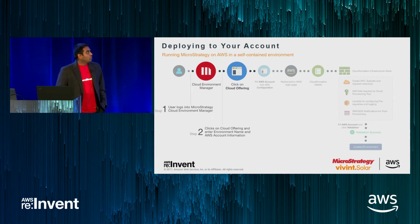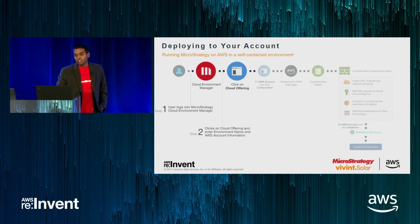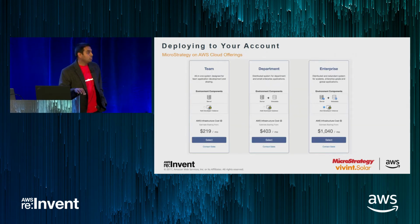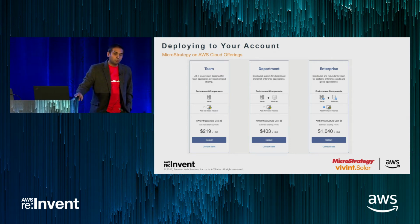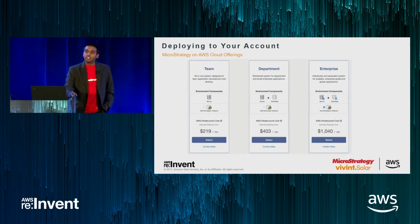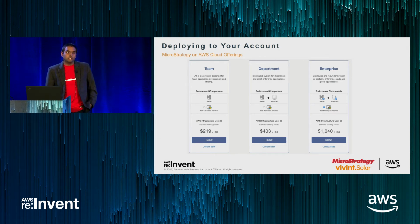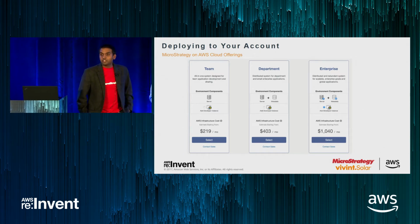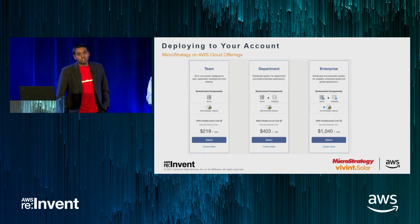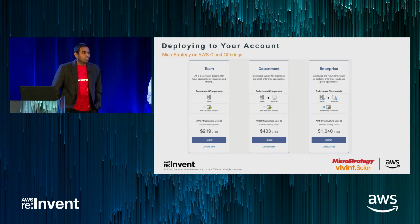So once you log into the Cloud Environment Manager, and as Jed mentioned, you click on our cloud offering: Team, Department, Enterprise. So Team is nothing but a low-cost, all-in-one instance. In this, the application, the data layer, everything is on one machine. This can be used for testing any new services, and can also be used to test a new feature that we have deployed. Department is similar to Team, and the only difference is the data layer is separate, and we use RDS for it, which will provide you extra data tier scalability and maintenance.